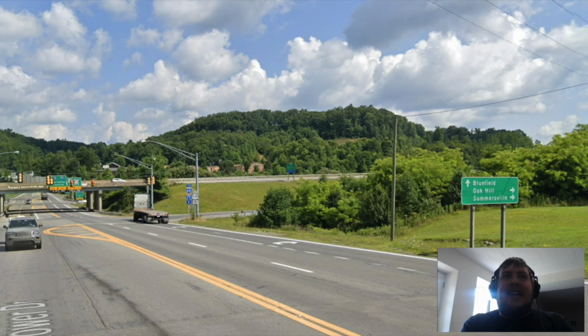Here we are meeting the ramp over to Interstate 64 and 77. It is getting signed for Bluefield, and we are getting signed for Oak Hill and Summersville. Well, I think that's the next control after Oak Hill. I guess Oak Hill is kind of like a secondary at this point, but I don't think we really need to worry about Summersville just yet.